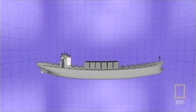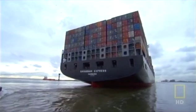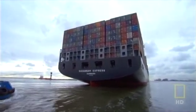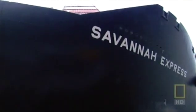Too much weight in the center, she sags. Not enough, she hogs. And that's before the ship leaves the dock. Once you factor in rough seas, changes in current, and wind shear, container shipping becomes a risky business with colossal stakes.